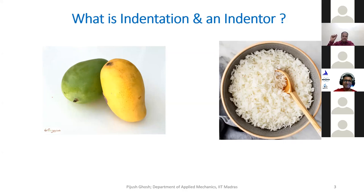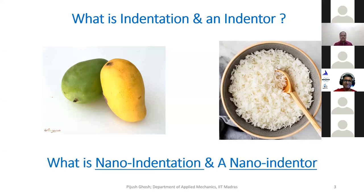Now, what are you doing there? You are applying some load, knowingly or unknowingly, and trying to get the feel whether, in the case of a mango, it is soft enough, or in the case of rice, whether it is boiled enough. So essentially, you are measuring unknowingly how much displacement it is undergoing under the load you are applying. Only thing is that you are not quantifying anything. It is purely coming from your experience. And many times we also do that while we play with our birthday balloons. I will talk about this again. But this is all about indentation. So as simple as that. So now you know what indentation is, right? But then the question is, what is a nanoindenter and what is nanoindentation about?